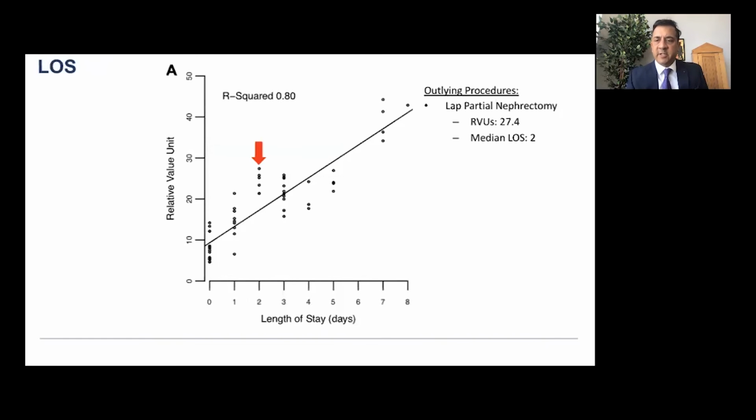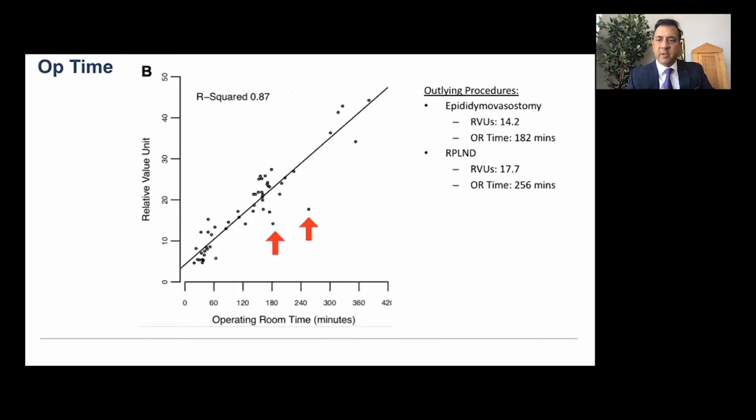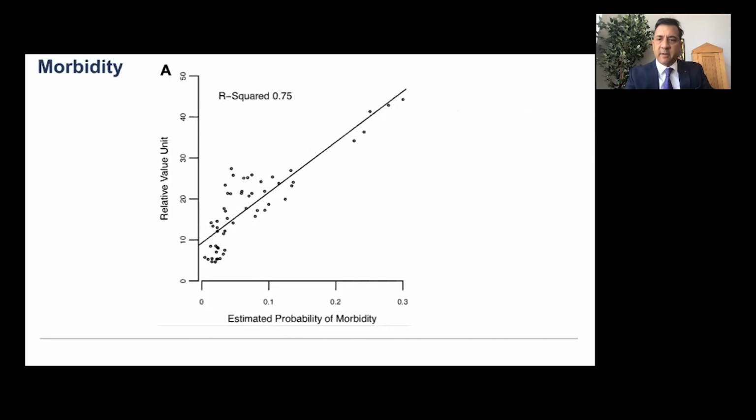For length of stay, you see the outlier of lap partial nephrectomy, with relatively high RVUs for a median length of stay of 2 days. For op time, you see the outliers of epididymovasostomy and PLND, with relatively low RVUs. We'll touch on this in a moment.